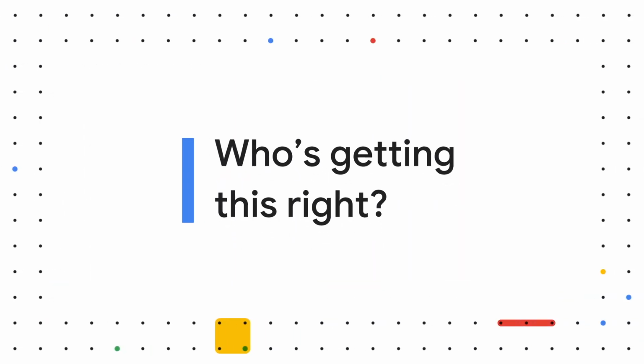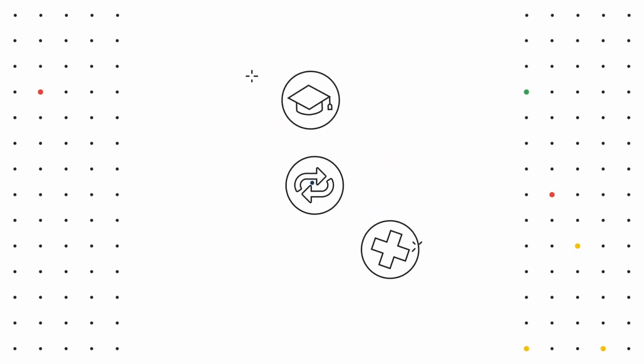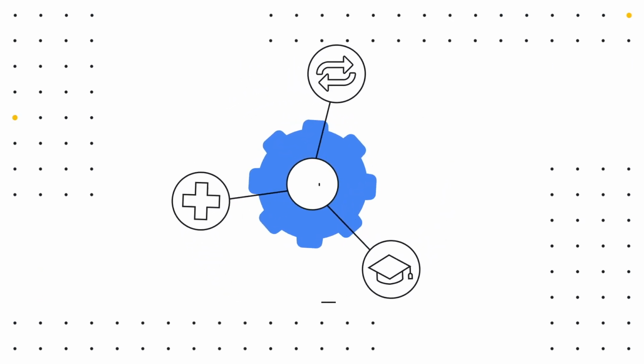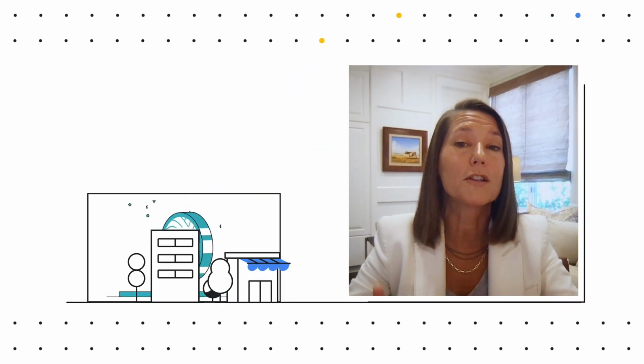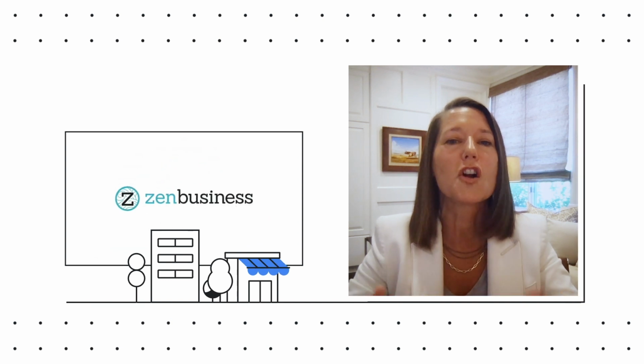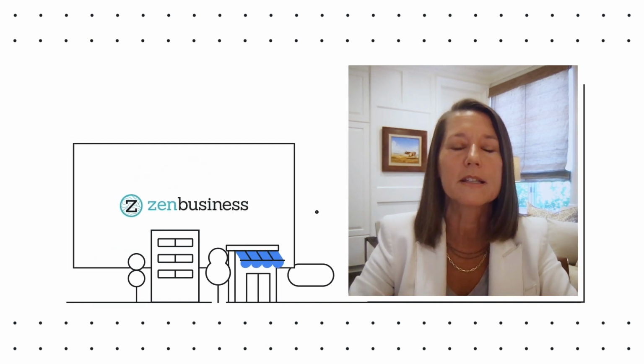You and your team work with so many businesses. Who's getting this right? So if we look across lead gen advertisers like education, B2B, healthcare, we see our most successful advertisers use automation to refine their keywords, audience, and creative to drive better outcomes. We work with a startup called Zen Business, and it's a company that makes it easy for entrepreneurs to start and grow really successful businesses.